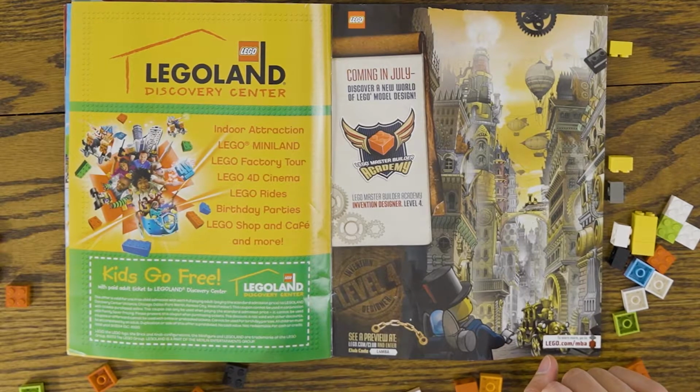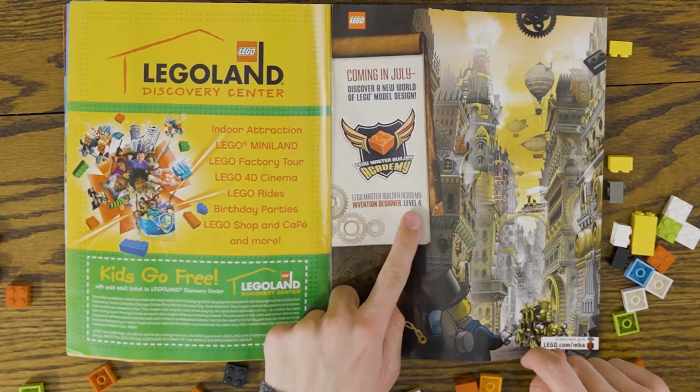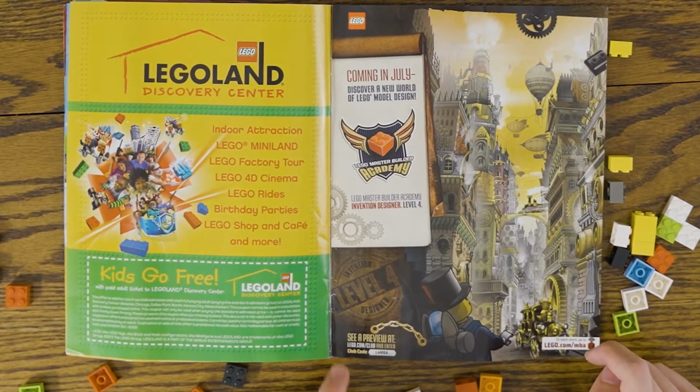And then on the other side, we have level 4 of the Lego Master Builder Academy. I remember this was something you could sign up for, and it had different levels. You started on level 1, and it taught you some building tricks, and then you could move on to level 2, and they released different levels. I guess this kind of has a steampunk aesthetic.